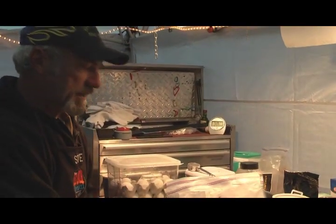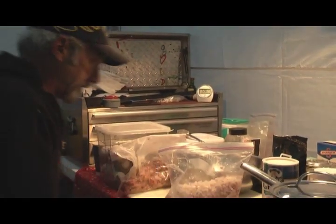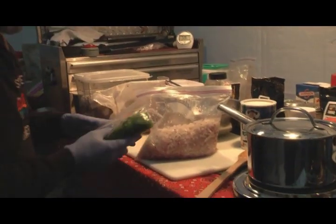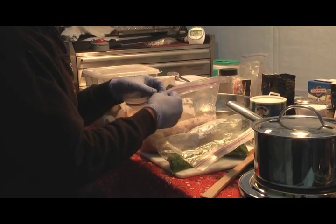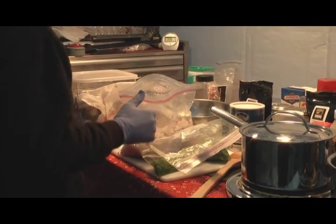It's kind of like an egg casserole. We're going to saute up some vegetables real quick. We're going to use some diced green bell peppers and some onions that we're going to saute in some butter.